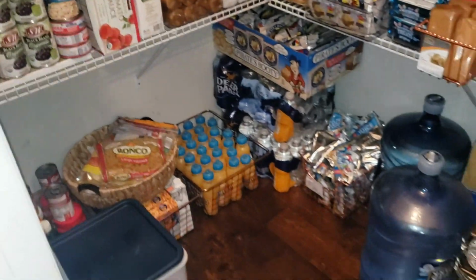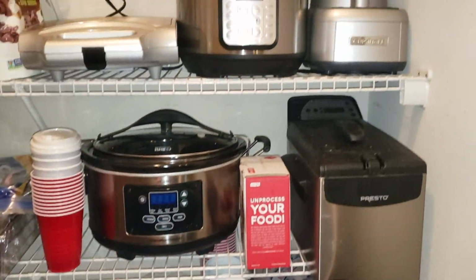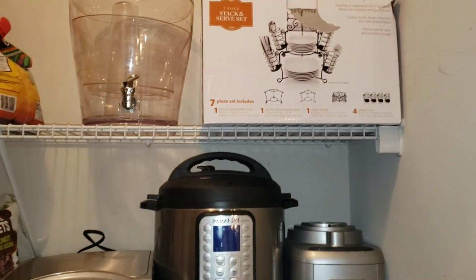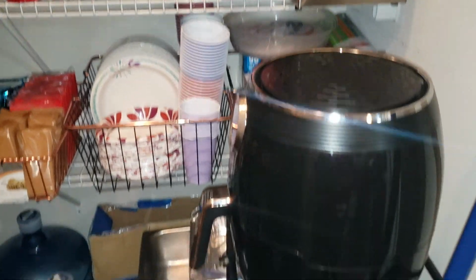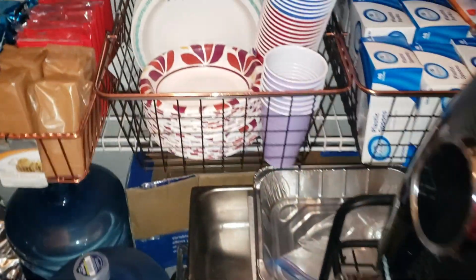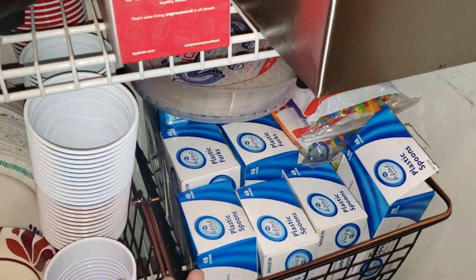So a quick tour. Like I said, this is all small appliances, pretty much the same way it was previously. I just switched things up a little bit. I put our paper plates and cups in a bin, our plastic.